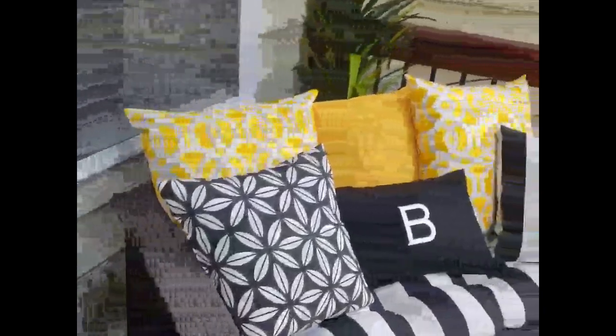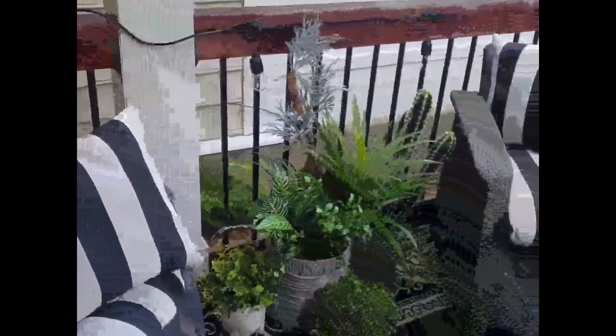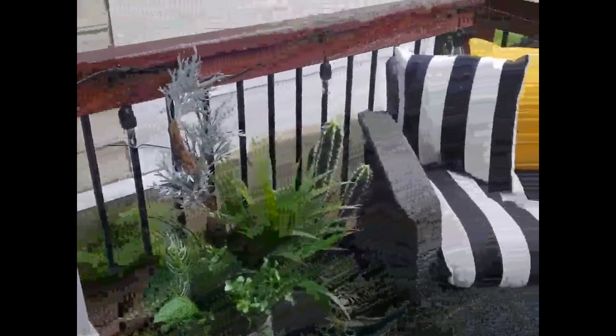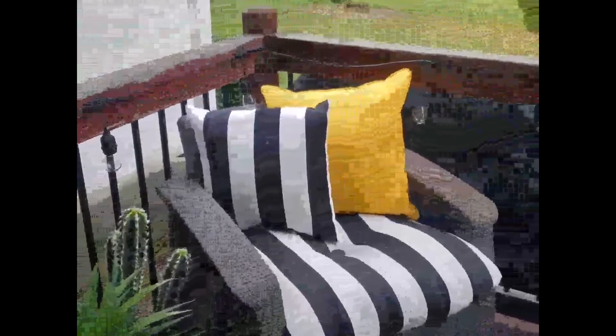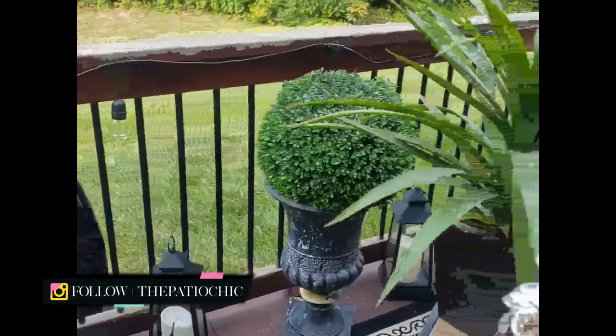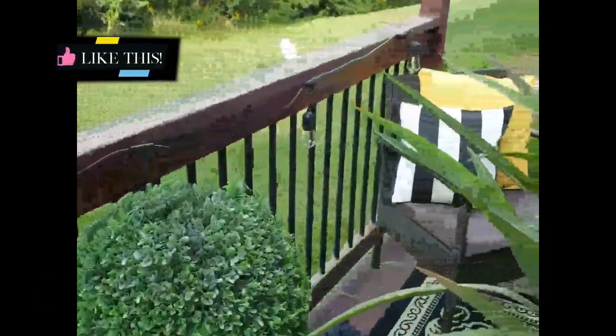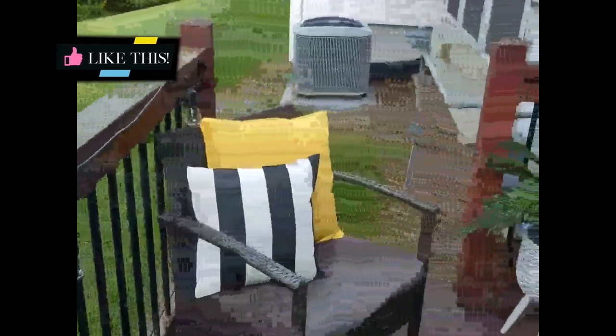As you can see, I have taken the time to maximize every inch of this very small space. I went with the theme of black and white with a pop of yellow, and I accented that with lots of greenery. Most of my items came from At Home here in Charlotte, North Carolina, in addition to other small items that I had within my house.